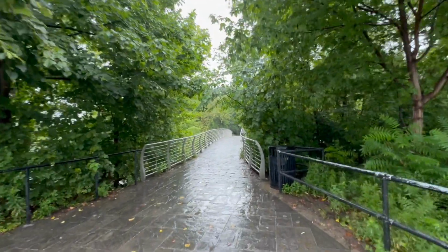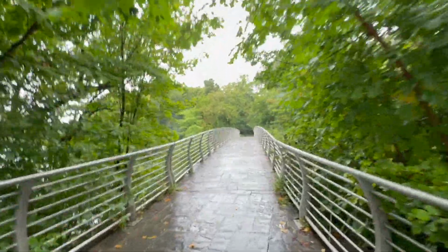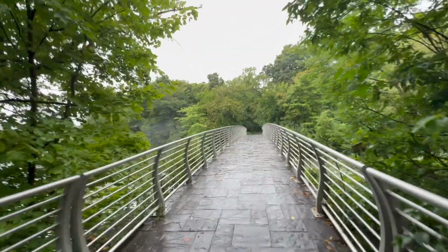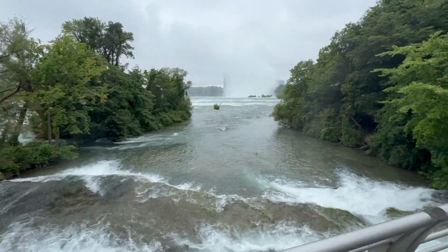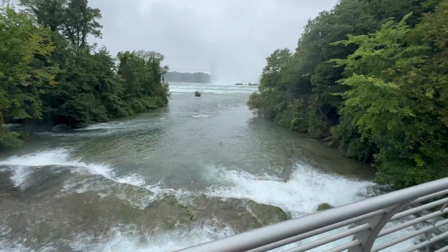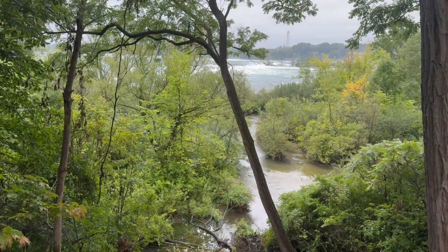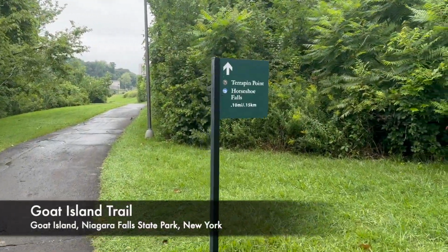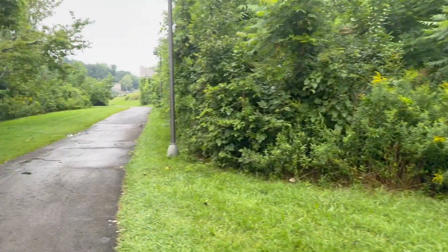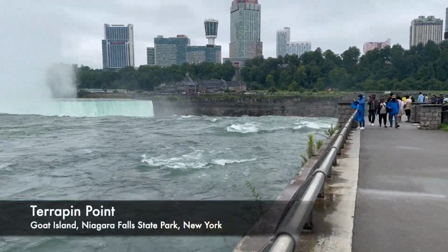The trail to the Three Sisters is just out and back. So since we've reached the 3rd sister, time to head back. So I'm now back at Terrapin Point, which completes the loop around Goat Island.